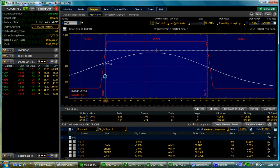63.82 is your break even. You would be in the hole $6 at expiration at that price. But then you'll notice how steep the decline is on the price range. If the price settled at 62.51 at expiration, you'd be in the hole your full amount that you were liable for, 243 in this case, and same on the other side. You'd be liable for the whole amount as the price moved.